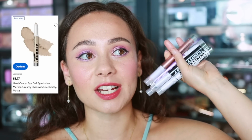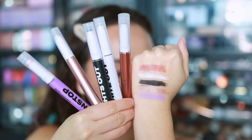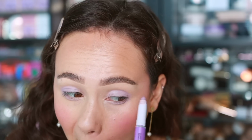Moving on to eyes. So I've been doing a lot of testing of these Hard Candy Eye Def eyeshadow markers, and unfortunately, I'm here to announce I'm not a fan, and I really tried it with these because I wanted these to be a great option from the drugstore. However, how these swatch on the back of my hand is not how they apply to the eye. The shimmery ones seem to lose their shimmer. Even the matte ones lose a lot of pigment, and then what you do get on the eye after building up is going to either fade away or crease.